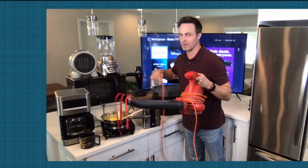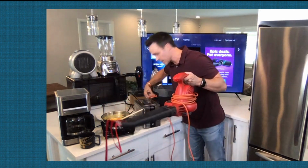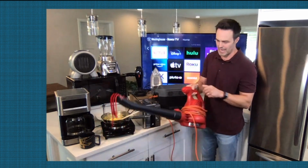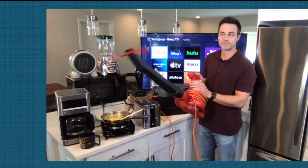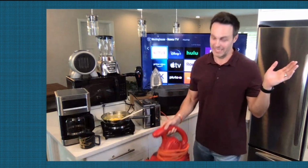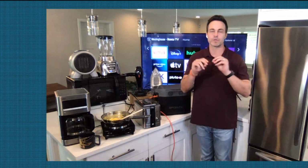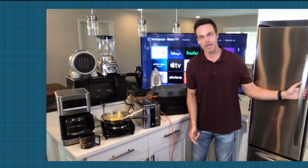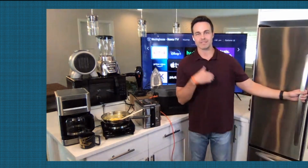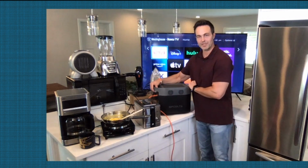This is one of my favorite demos, by the way. Again, look at this high-powered extension cord. Let's go ahead and throw this into the back here. Again, I'm just plugging it into the back of the EcoFlow DELTA like I would anything around my house. Not often do I get to have a power tool inside the house, but a 900-watt leaf blower handles it with no problem. And again, circling back around, my full-size refrigerator for up to 20 hours. So I don't have to waste hundreds of dollars of food in here anymore. And again, it only weighs 30 pounds.